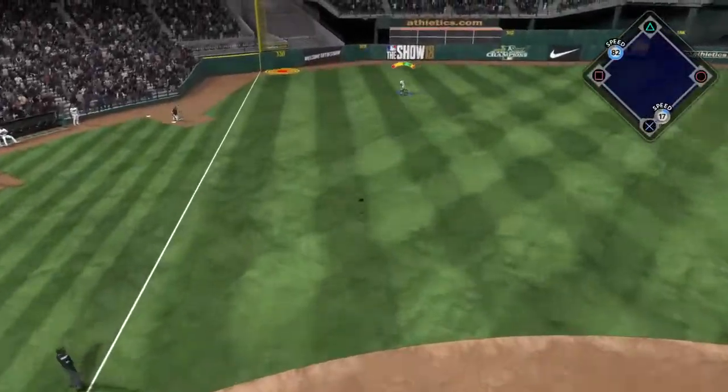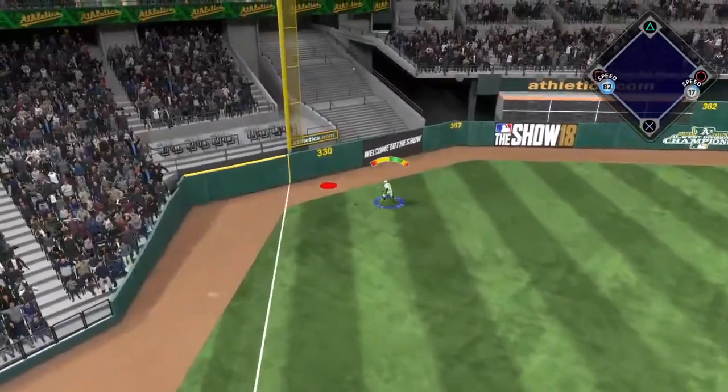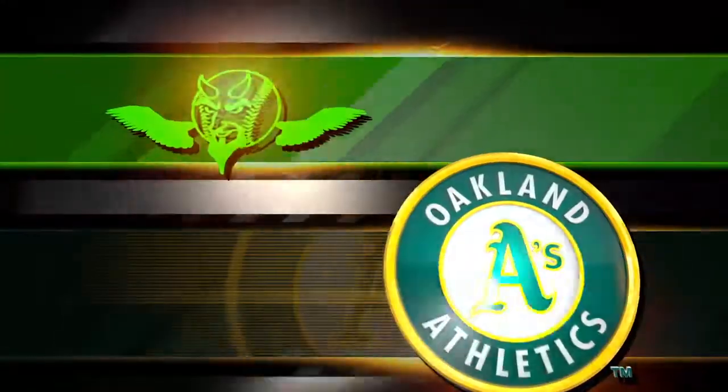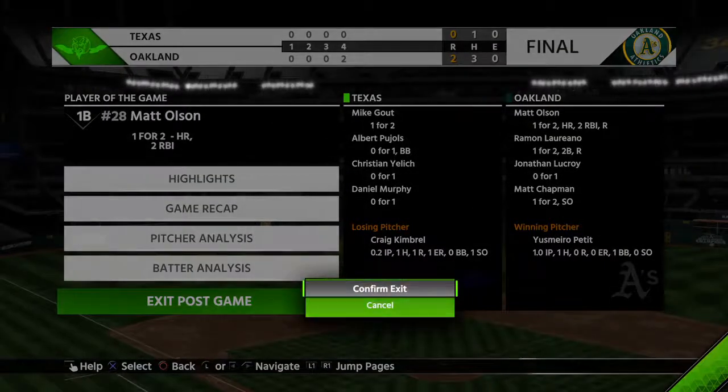Now it's driven the other way with some authority. Headed toward the foul pole. And that ball is gone! Santa Maria, game over! In a close game like this, you look for that one.